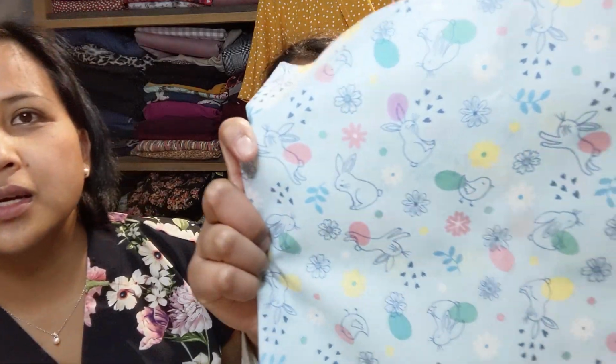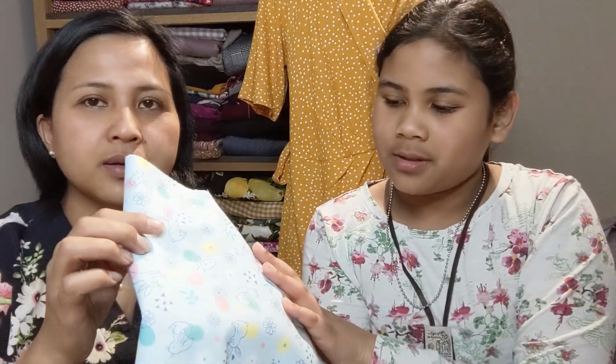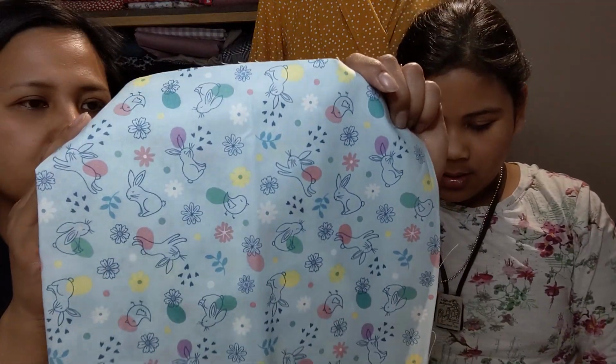That's nice. I like that colour, right? The second fabric is... Oh, Sienna, you want me to describe it? What's the background? It's a lovely baby blue, with bunnies, birds, Easter eggs and Easter spots, and flowers. Very seasonal, isn't it, for Easter?